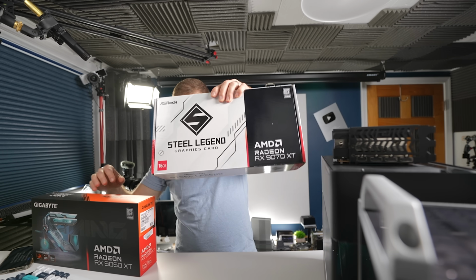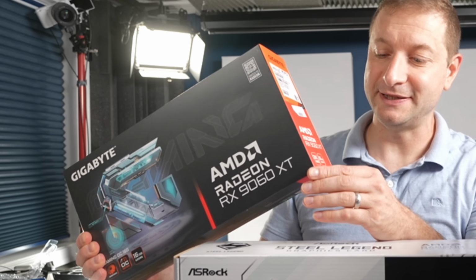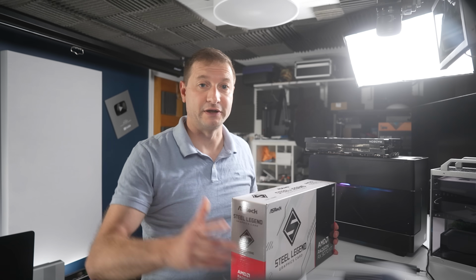Now, I did pick this one up, and I just went back and got this one. 9070 XT, 9060 XT, both I'll be testing out. Stay tuned for that.